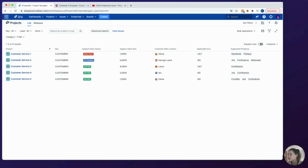Well, I can see exactly the situation of my contracts. So I can see, for example, Diana, the customer service one, doesn't have a contract anymore with us, so maybe I should reach out so she can renew her contract. I can also see that there are some customers that need support during nights and weekends, so I should manage my team accordingly. A lot of key business decisions can be taken directly from my Project Navigator.